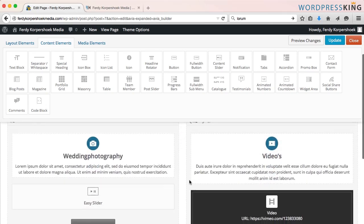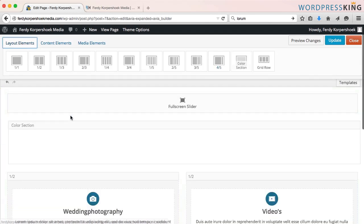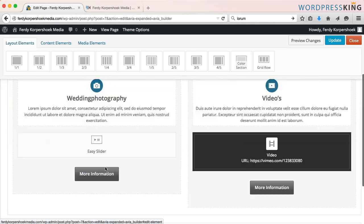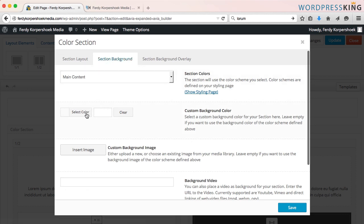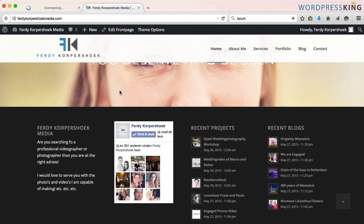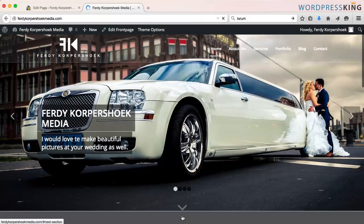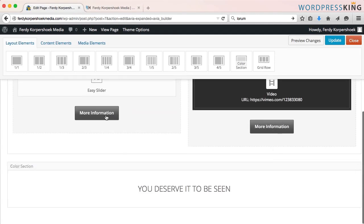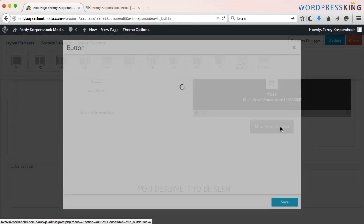I cannot change the background over here, so I have to go to Layout Elements, Color section. I drag this one here and the second one here. I go to this icon and I'm going to give it a color, this color. I save it, I update it, I refresh the page. We see the images. I scroll down. It's looking quite nice in my opinion, except for this. So I go back and I change the buttons to, let me see, I think the theme color will be nice.